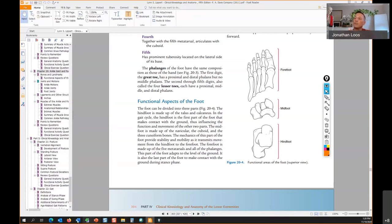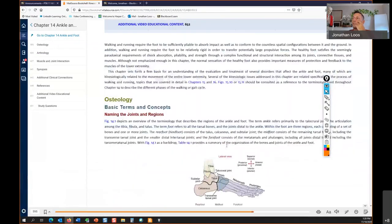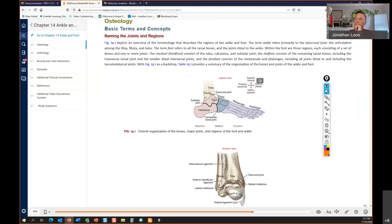I'm going to switch over to the Netter textbook because it shows it much better in terms of these planes of motion. Yeah, you can see here from this view the rear foot, midfoot, and forefoot. This is the transverse tarsal joint, and this makes up that mid-tarsal joint. Right here you can see the subtalar joint, and then right here is the talocrural joint, or the ankle, right? So you're getting your dorsiflexion, plantar flexion here. You're getting your inversion, eversion here. And then here you're getting a combination of dorsiflexion, plantar flexion, and inversion and eversion.